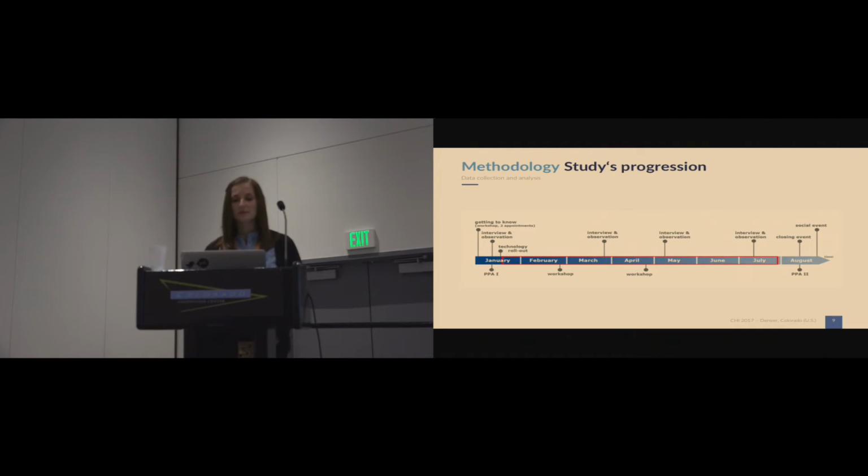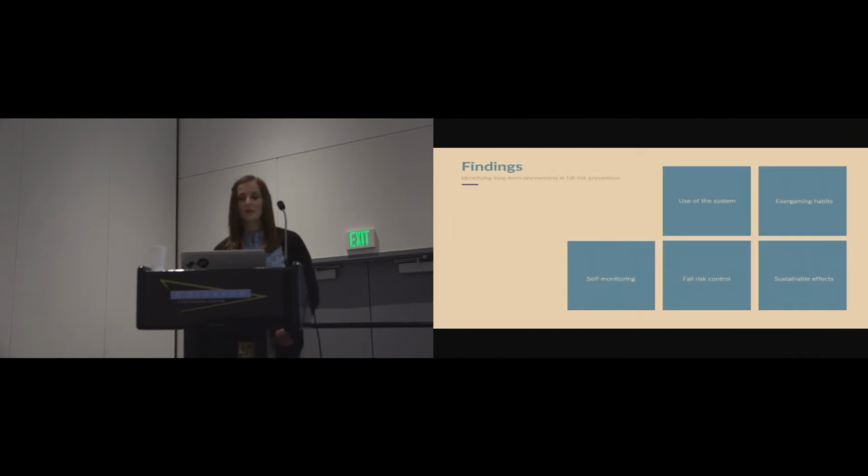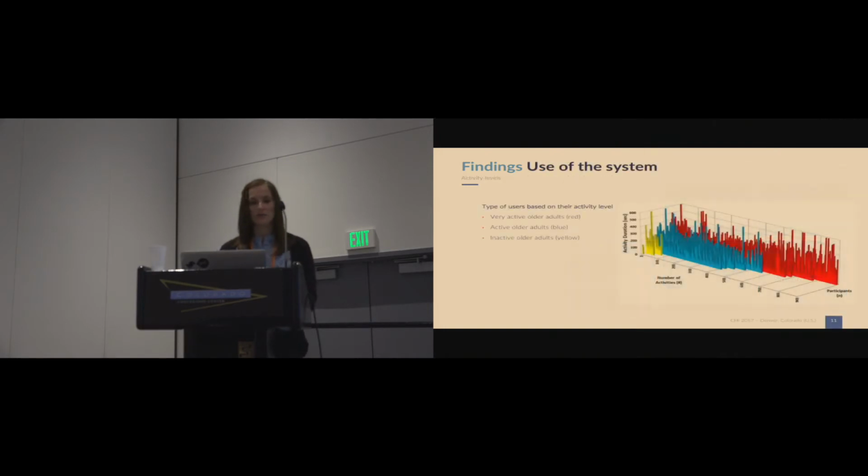And for the data analysis, we applied a content analytic approach, and in an iterative process, we identified 5 central categories, which primarily focus on long-term phenomena in dealing with fall preventive systems. These are the 5 key categories which we found, which have an impact on the use of the system: the exergaming habits, self-monitoring, fall risk control, and sustainable effect. And I will now give you more detailed insight.